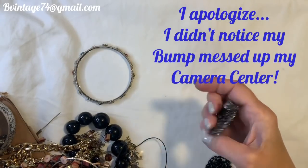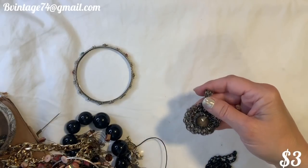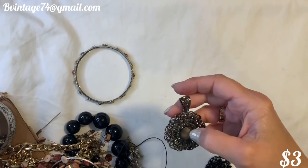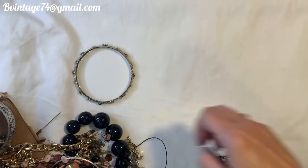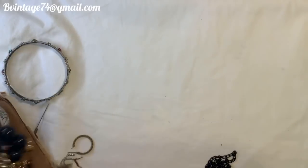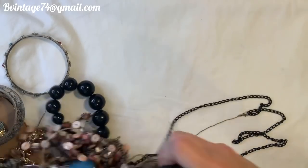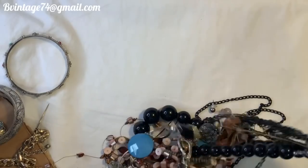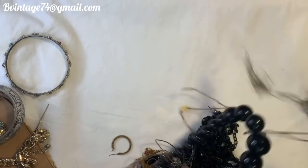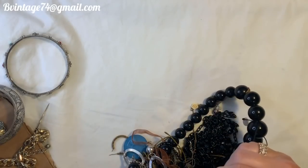This is actually a very pretty pendant now that I'm not dealing with the big tangle and hitting the camera. That's a very pretty pendant and it's just a plastic stone. So far we have 3 pendants. Let's push this stuff back in. Oh man, there are major tangles in this box. Major. Maybe I should have untangled the box and then come back at ya.